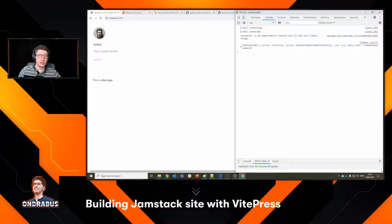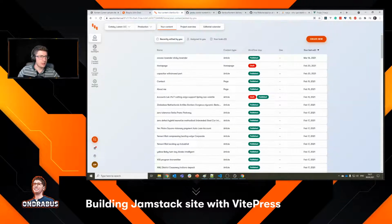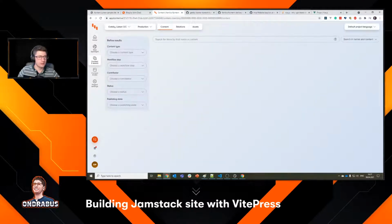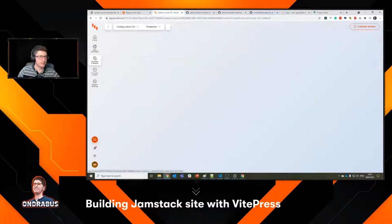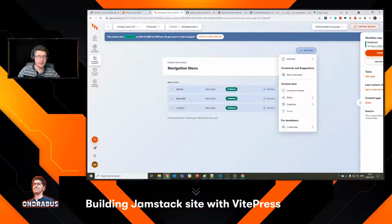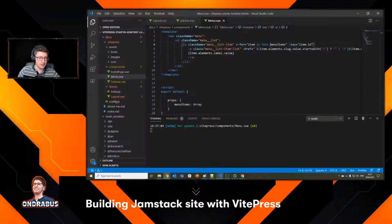Let's see console. Yeah, we got content item 2. Oh, we got menu items here. Look at that. So that's the element we're looking for. And we got item code names. This is the modular content. Let's see how it's actually modeled. Okay, I think this is the one that we're getting, right? Let's check the code name. Navigation menu, so this is the one. So menu items is a modular content, that's fine.